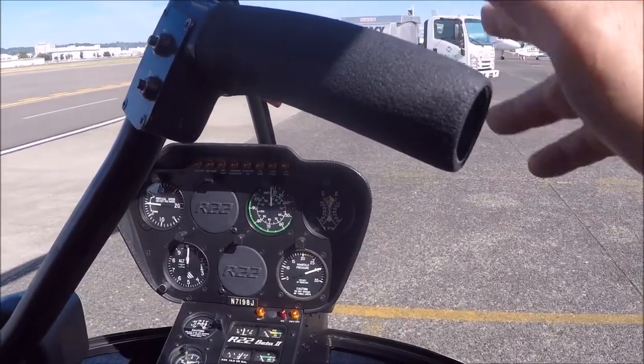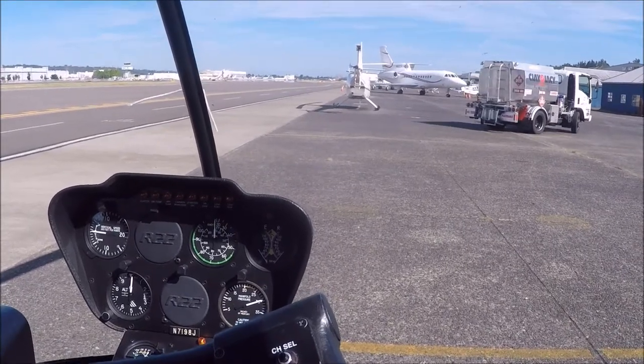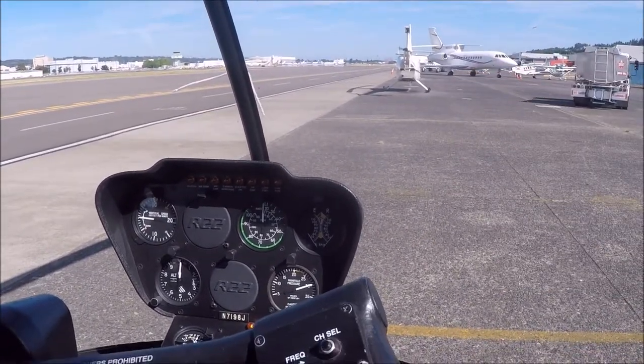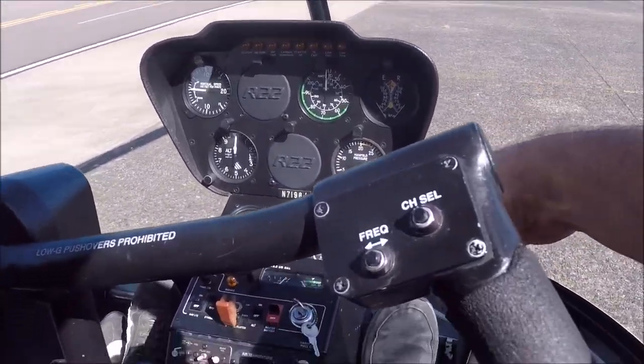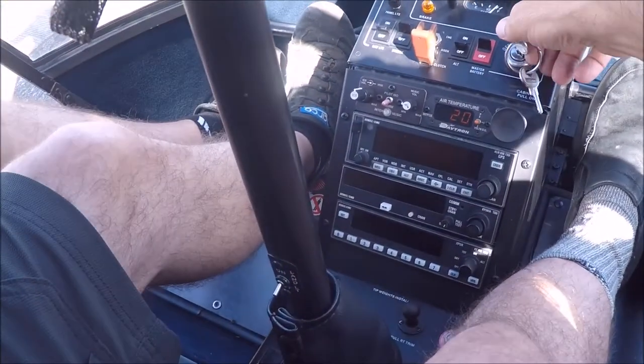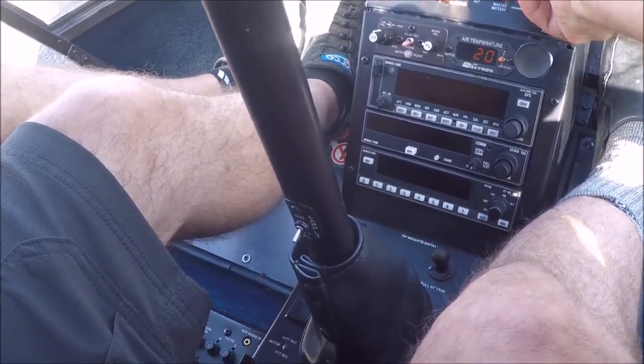Okay, so I've got the controls, got the temperature. So we're all on, mixture's in. So we're ready to go ahead and start. So get your left hand on the throttle, roll into the detent. Detent. Go. One, two, three. Clear!